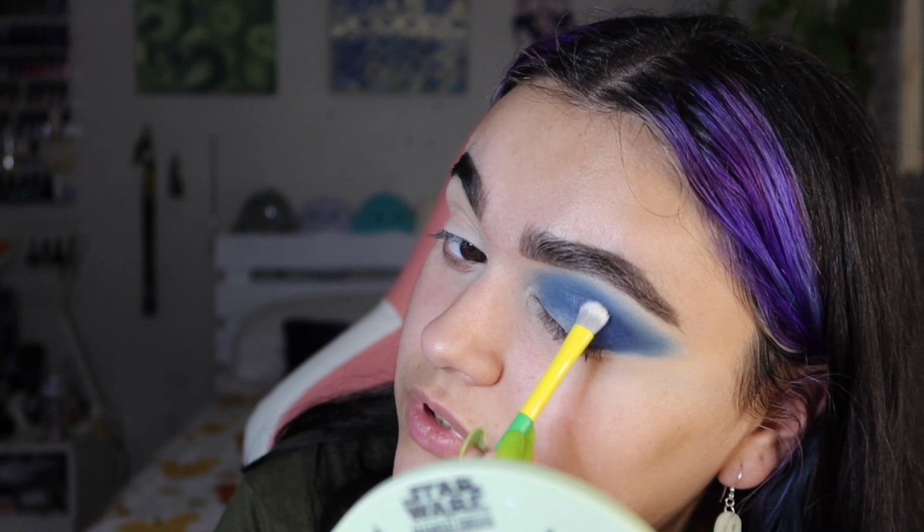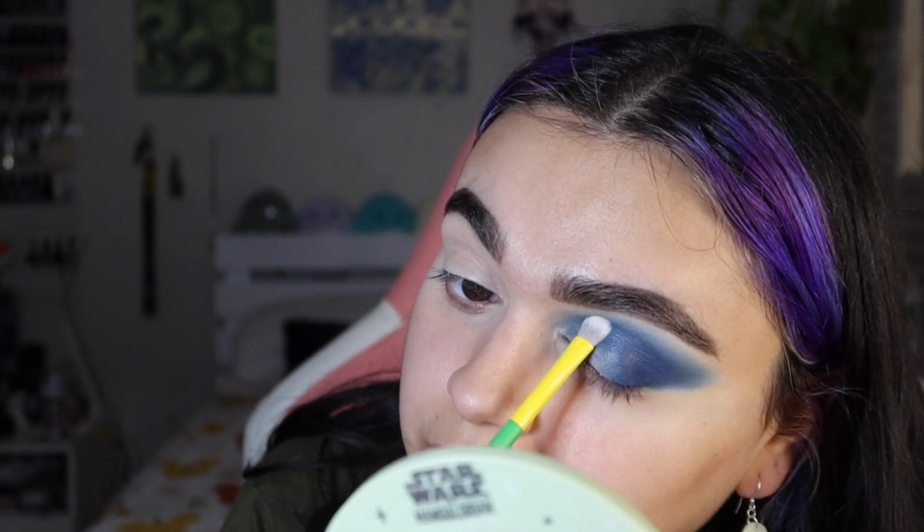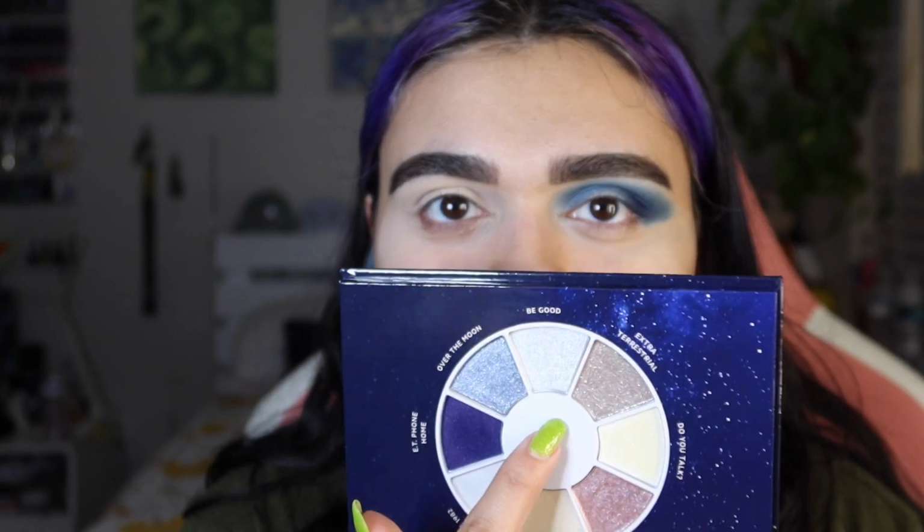I feel like this really holds those shimmers. It also gives them more of a sparkle. I really love using this for my shimmers. For shimmers, I'm really drawn to the duochrome in here. You can see that duochrome as I move this palette.